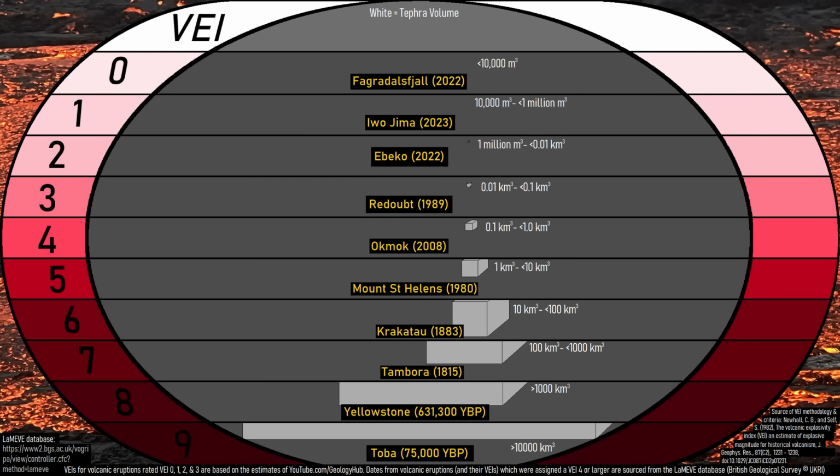While Piton de la Fournaise's 2007 eruption was only assigned a volcanic explosivity index of a 1, that figure doesn't do the size of the eruption any justice, as it was a largely effusive one.